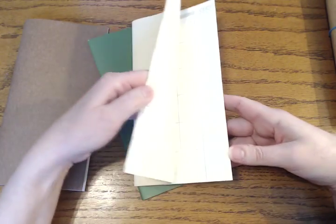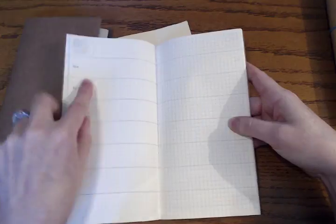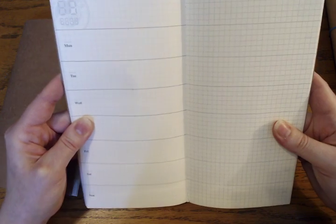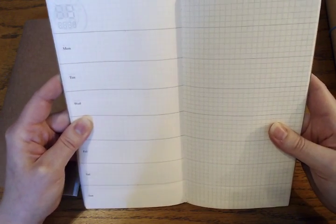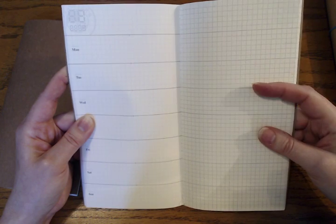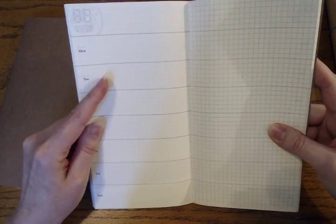This next one right here, actually let me go to this one. This one is the weekly, and this is the horizontal one. They also have a vertical one. This one right here, the weekly, is 019. This has enough pages in it for 6 months. Of course, you all know I love grid, so that's fantastic.